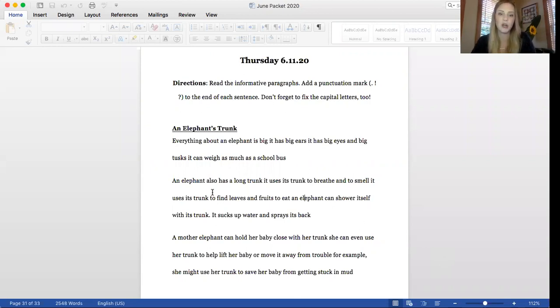So to get started, we are going to read the informative paragraphs. Then we're going to fix the punctuation, and then we're going to fix the capital letters, because every complete sentence has two things. It has punctuation and capital letters. So this first one we're going to do together. This second one, you're going to start working on it on your own, and then the last one you're going to do completely by yourself. Let me show you how it works.